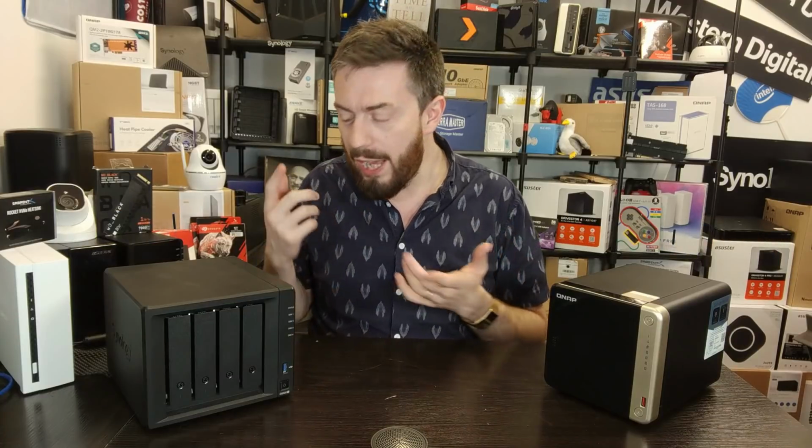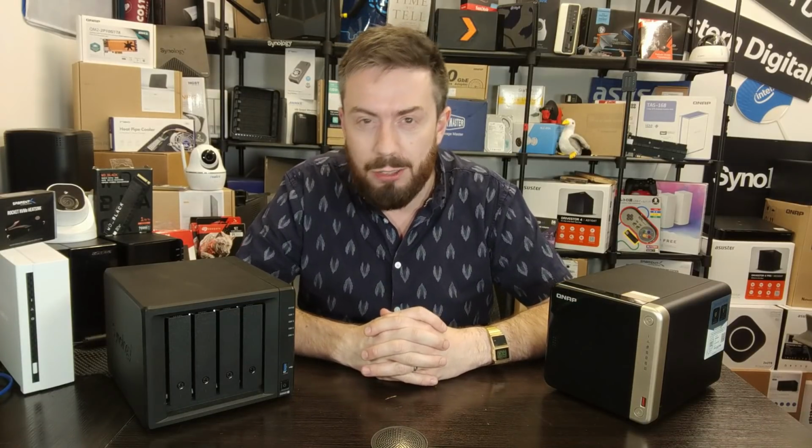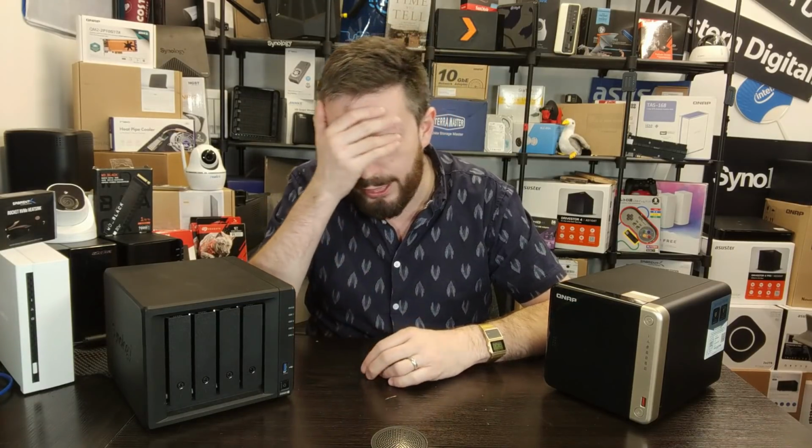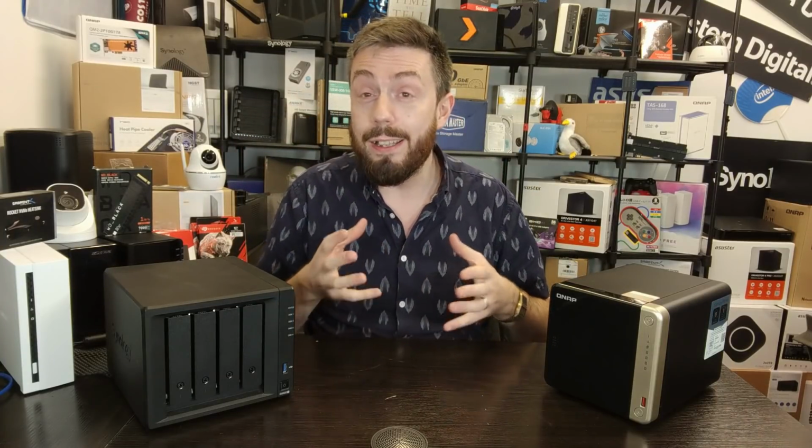Now, for those that aren't aware, the DS920 came out in about spring, summer 2020, depending on where you are in the world. Do you remember those days? What a great year 2020 was. Oh my God. And this system was the follow-up to the popular 918 that came before it.